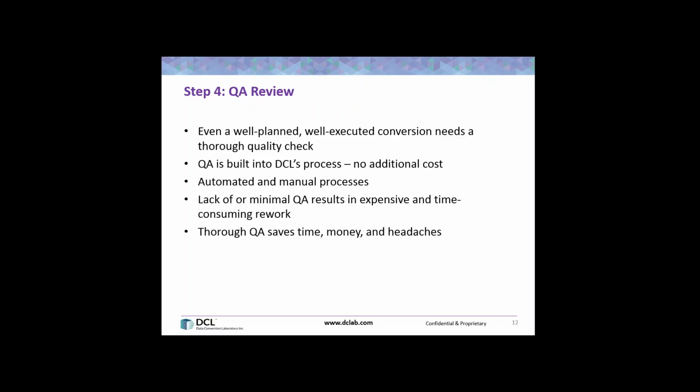If you opt to handle QA yourself, make sure that you've budgeted the necessary staff time and resources to do it right, keeping in mind that staff time is a cost. QA is really more than one step in the process. Though it should certainly be its own step, QA should really be done at every step. A vendor's commitment to quality is a mindset that permeates everything they do.